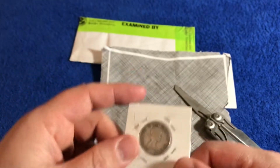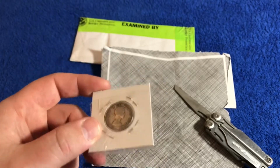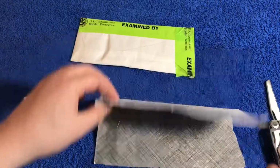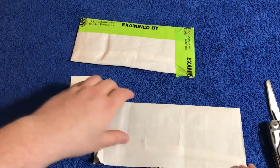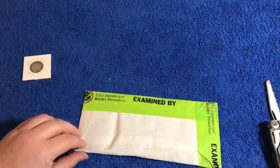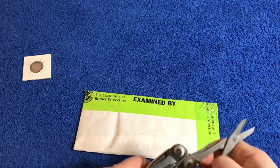I do have a Canadian dollar that I had won. That one's still sealed in the mint package, so I don't think it was ever in circulation. Matter of fact, I'm pretty certain it wasn't. Let's see what else I had gotten here. Let's try to reach back a little bit. I'm actually going to change tools for this job.